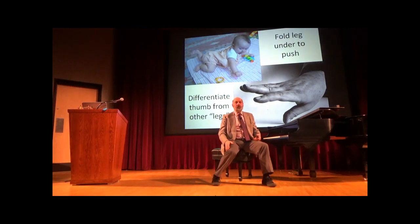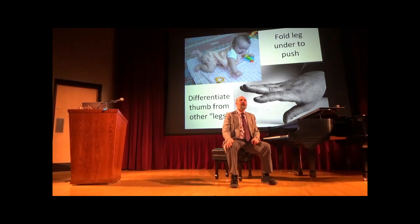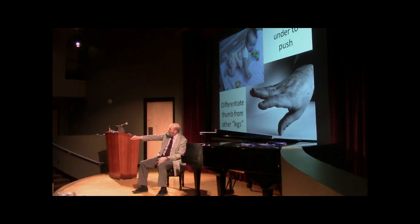Now, when the baby begins to draw up the knee, we differentiate the thumb from the hand. The thumb is a very strange digit. I wrote a whole book about it over there. We said it opposes, but here we're going to reverse oppose. So you start with the thumb touching the fingers, and then you move the thumb away like that. But if the thumb is standing on the leg, then, oh my God, it's standing my hand up.